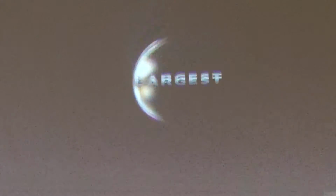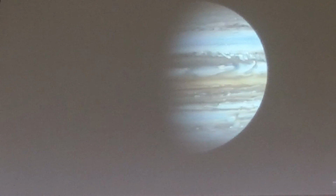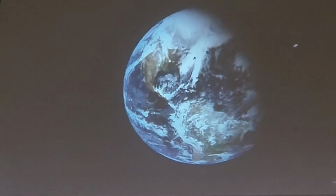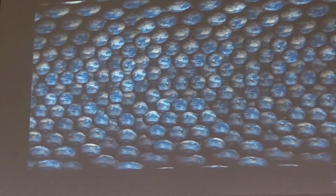Subject, fifth planet, gaseous. This is the biggie, the heavyweight, the giant. Jupiter, largest planet in the solar system. So let's get the obvious question out of the way. How big is it? Watch video. This is Earth. This is Earth compared to Jupiter. It would take more than 1,000 Earths to fill the fifth planet.